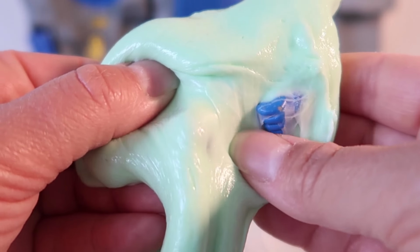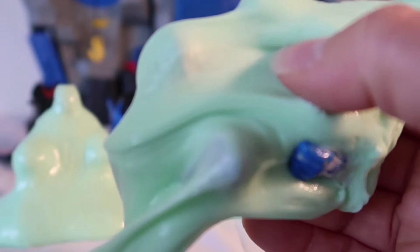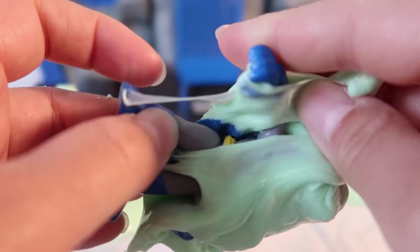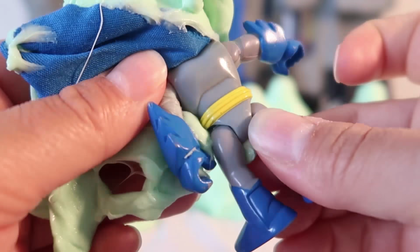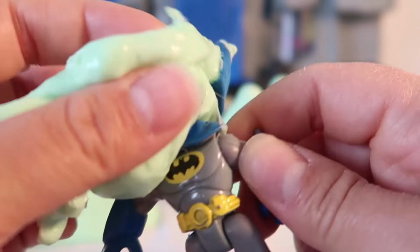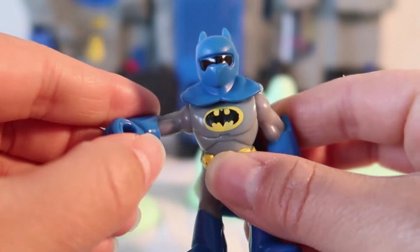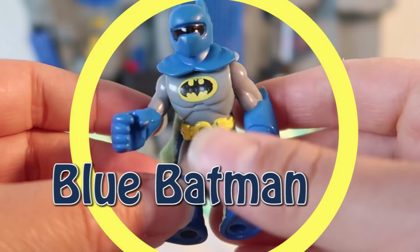Oh, I see some blue poking out. Let's see if we can get all of this slime off. I see some blue boots, a blue glove, a blue cape, and a yellow utility belt with a yellow bat symbol. And a blue motorcycle helmet. That can only mean one thing. This is Blue Batman with his awesome motorcycle.